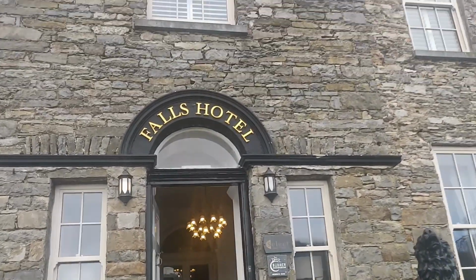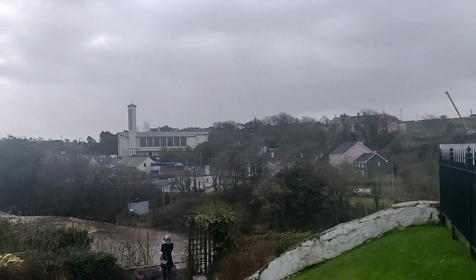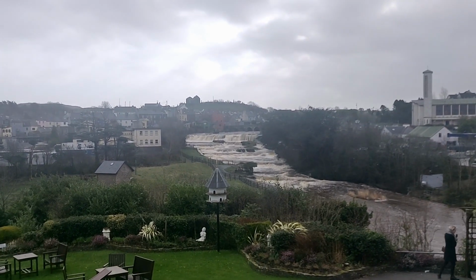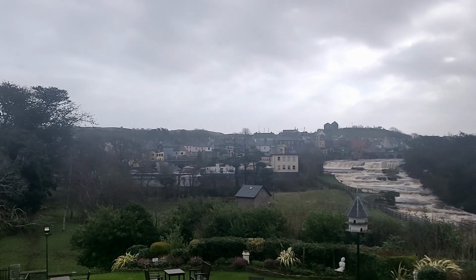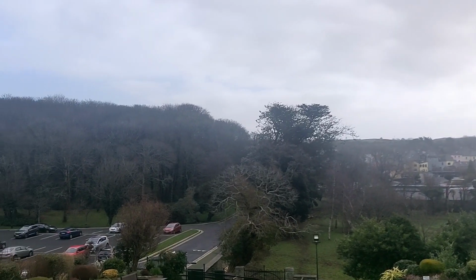But this is the Falls Hotel, this is the entrance, and it's situated right in Ennistymon, a little town in Clare. So you can see there's a river running right alongside it and a waterfall just at the front of the hotel. It's very picturesque.